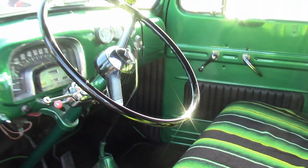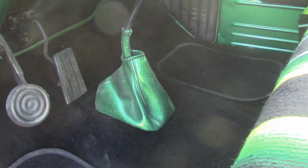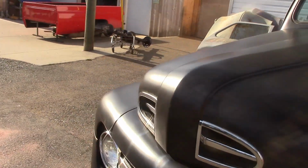It's got Flowmaster exhaust on it, duals. Don't know what else to tell you. A little bit of custom metal flake upholstery around the shifter boot, around here. What can I say? I've owned this truck a long time.